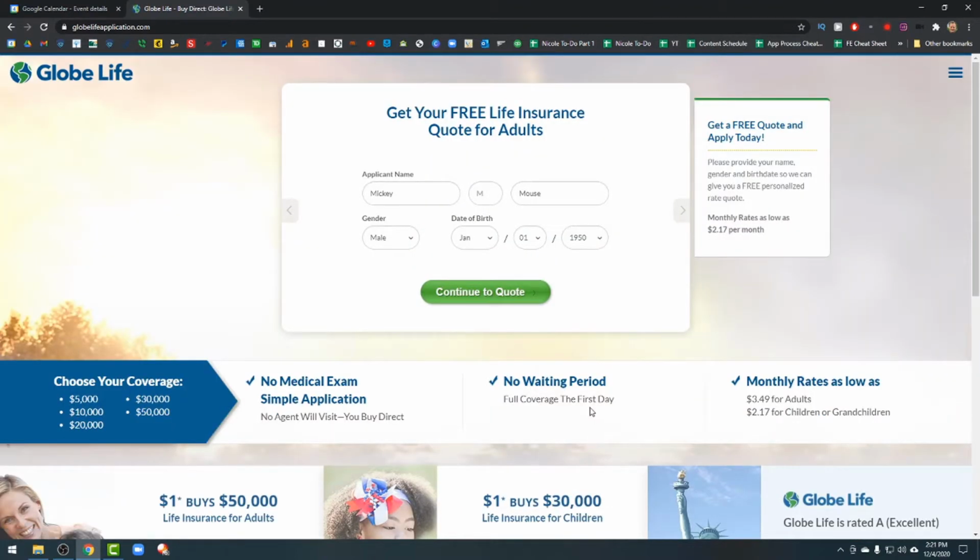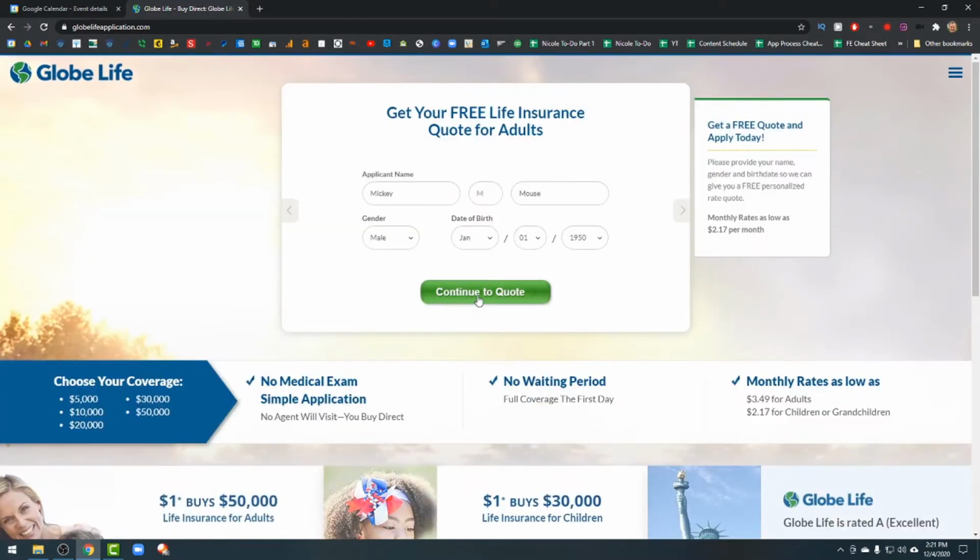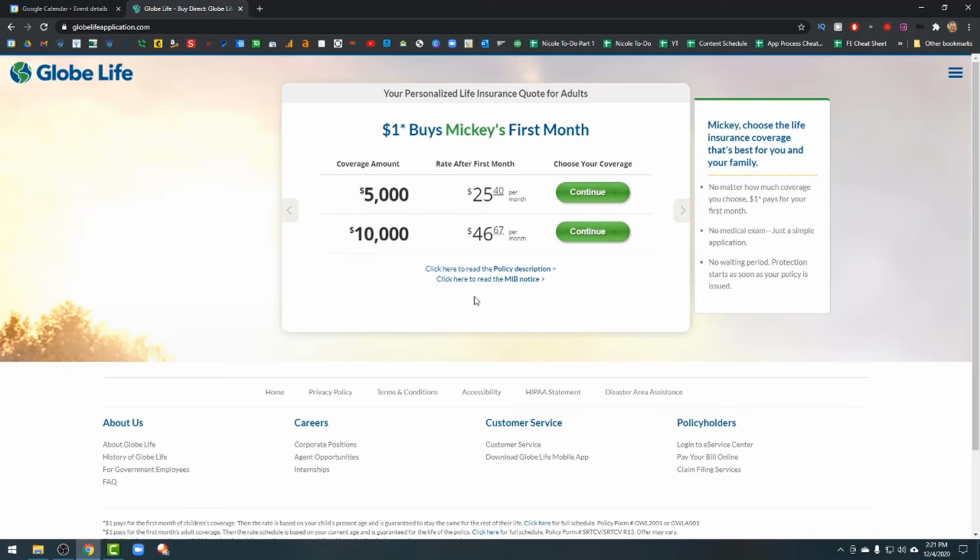We can see that I've already filled out this part. My name, of course, is Mickey Mouse. And my birthday is January 1st, 1950. I'm a male. And we're going to go ahead and click Continue to Get Quote. Good. Now we're shown two different options for coverage. Of course, you can customize this further.